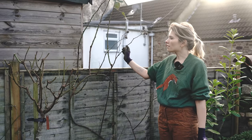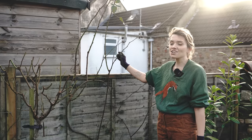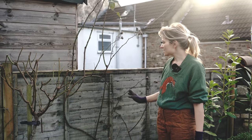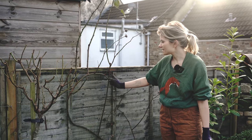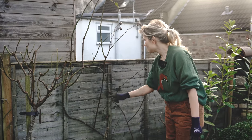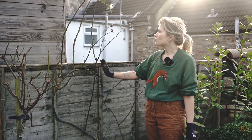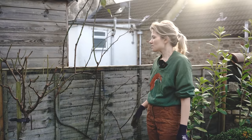So next up we've got climbing rose and this is Compassion. Has these really beautiful peach coloured flowers in the summer. And you can see last year I trained this in hoops. And when you train it in hoops, you get this really lovely pattern on the fence in the winter, but you do get a lot of vertical growth in the summer, which is a really nice thing.